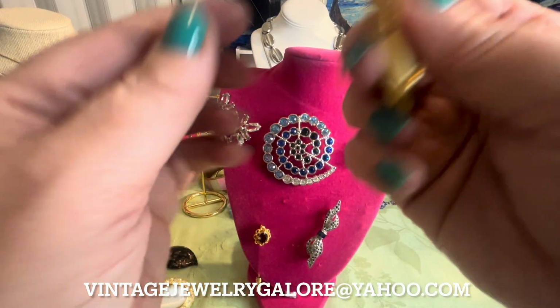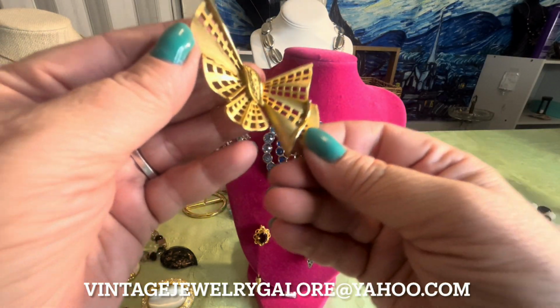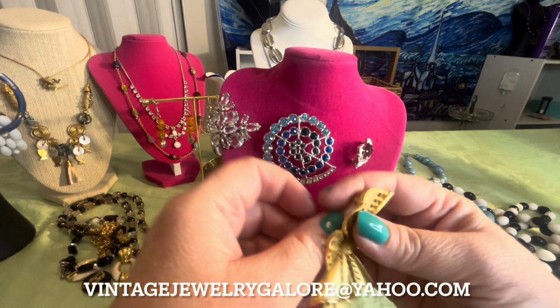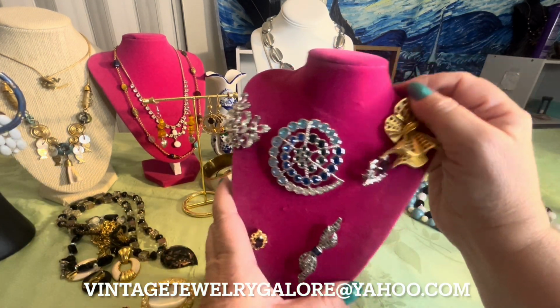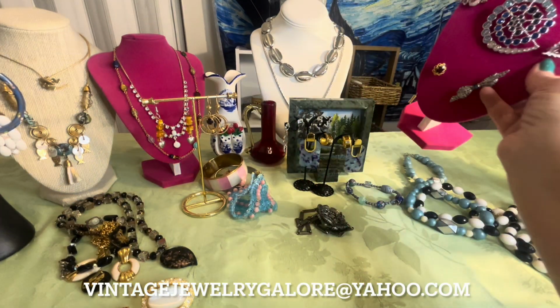I have this. I don't know who the maker is. That's a matte finish. I think it's nice. Nice big ribbon. I think it's pretty. And then this little flower here is just rhinestone. There's that.